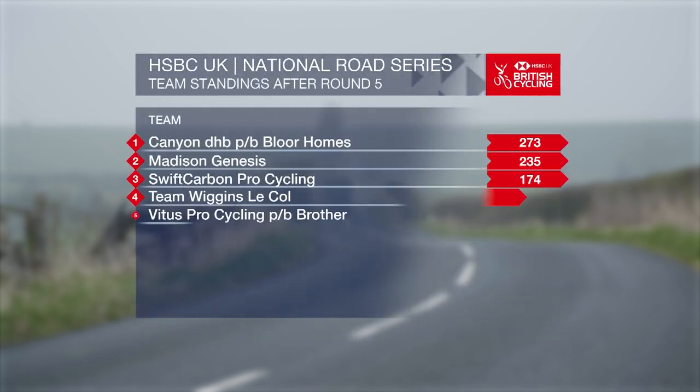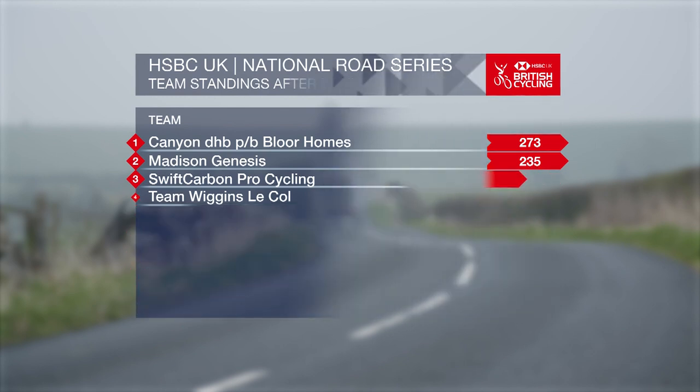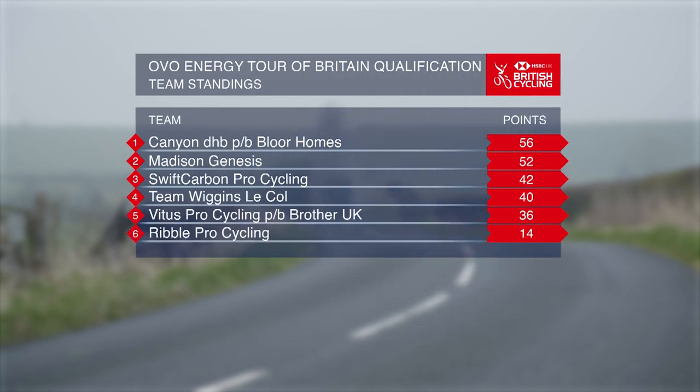Amongst the teams, it's Canyon DHB, ahead of Madison Genesis and Swift Carbon Pro Cycling. And in the race for qualification for the Tour of Britain, Canyon DHB, Madison Genesis, Swift Carbon and Team Wiggins-Lacolle are in good shape at the moment.